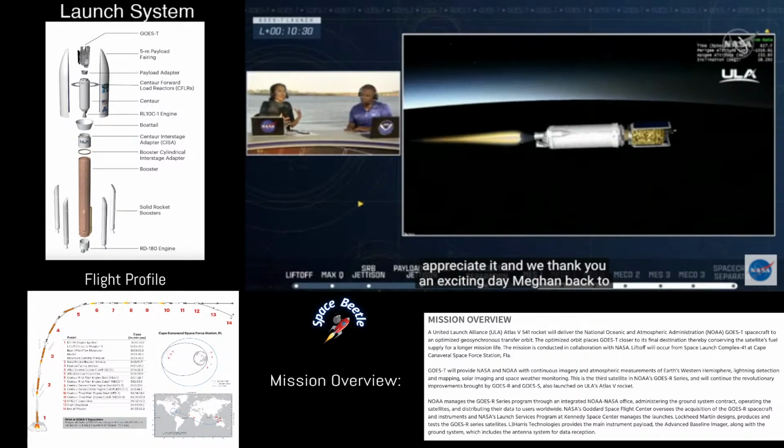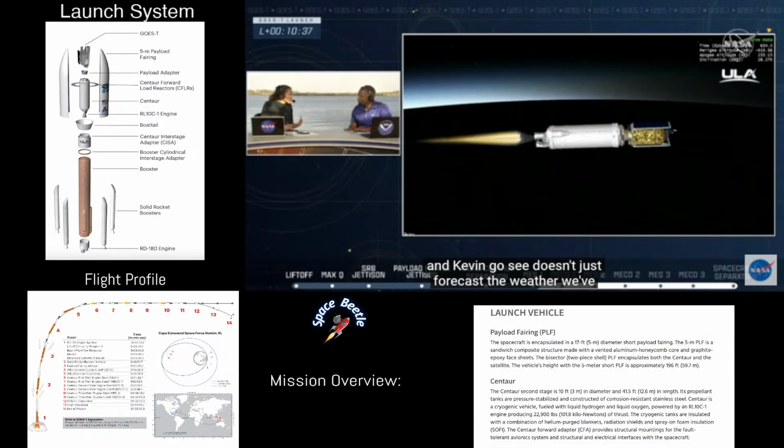And Kevin, GOES-T doesn't just forecast the weather. We've talked about this a little bit. We've talked about how it monitors the atmosphere for fog, dust storms, and smoke, especially for wildfires. But what about smoke and ash for volcanic eruptions?